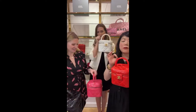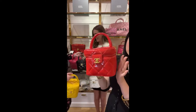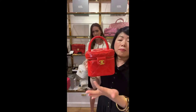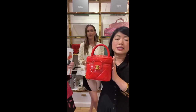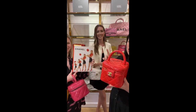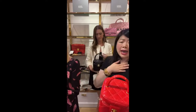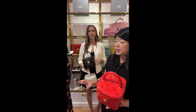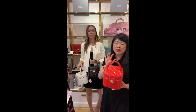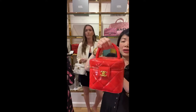Now, what is so special about these vanity cases? They are crafted from patent leather. What we love about them is they're vanity cases, but they actually do work as a handbag. It's a top handle bag. This one is documented. Anyone who saw Sabrina's investment TikTok video, it is featured, it's documented, it has provenance, so these are very highly collectible. Not only are they collectible, but aesthetically they are beautiful to look at.